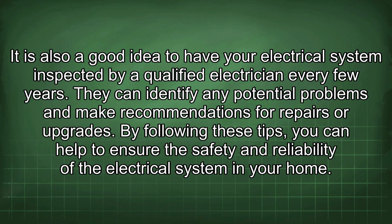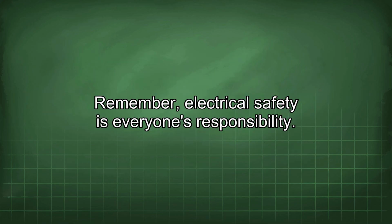It is also a good idea to have your electrical system inspected by a qualified electrician every few years. They can identify any potential problems and make recommendations for repairs or upgrades. By following these tips, you can help to ensure the safety and reliability of the electrical system in your home. Remember, electrical safety is everyone's responsibility.